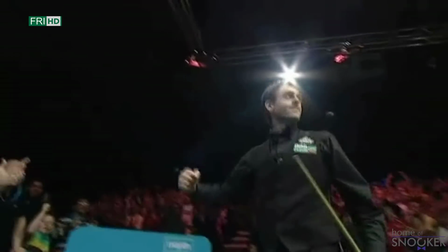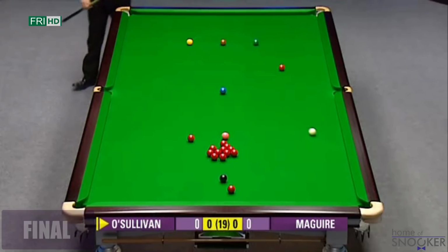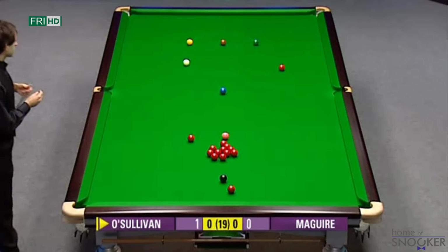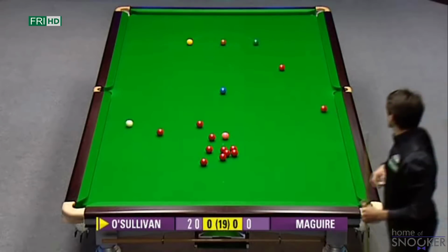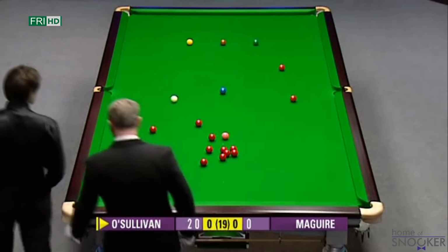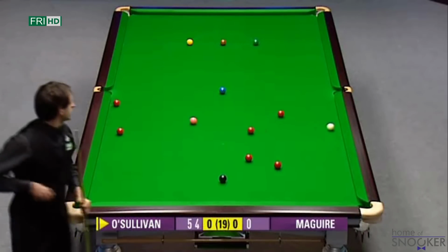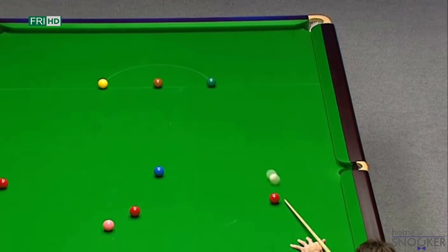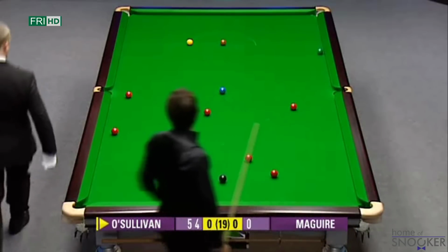Ronnie O'Sullivan beats Mark Selby. Oh, what a great start that is. And that was also special. It was televised. The charity challenge. Ronnie Jr. or Little Ronnie, as they call him. 54. Ronnie O'Sullivan, 54.